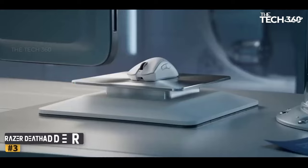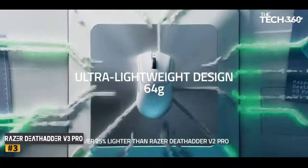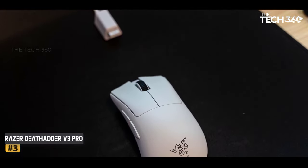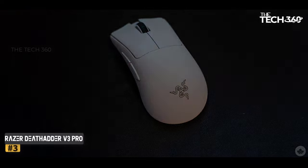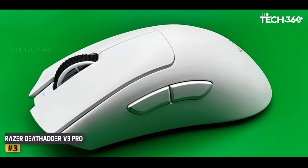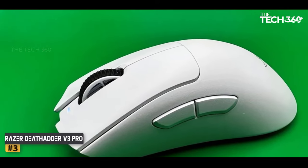Number 3. Razer DeathAdder V3 Pro. When it comes to the best mouse for gaming, the Razer DeathAdder V3 Pro blows it out of the water. This incredibly lightweight gaming mouse is just as impressive in performance and in battery life as it is in ergonomics, keeping up with the fast-paced games we tested it on and delivering satisfying clicks thanks to those upgraded optical switches.